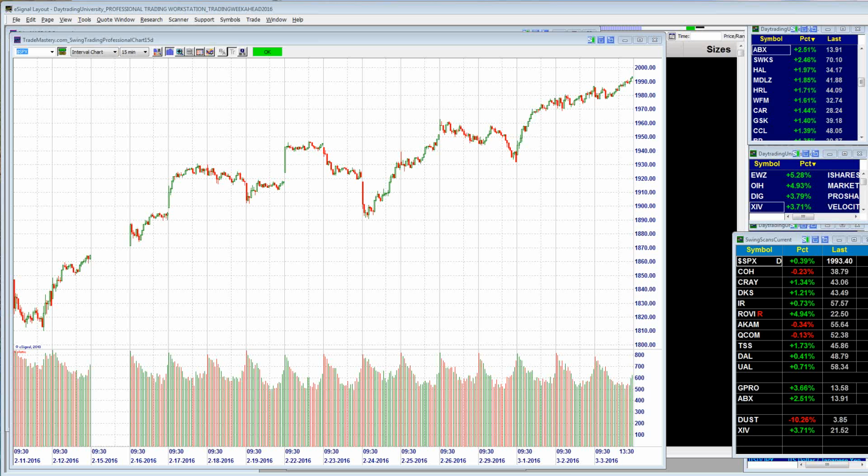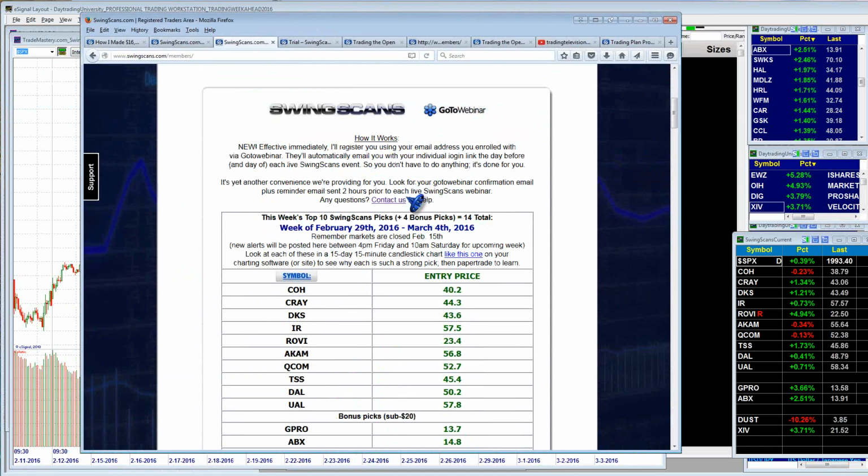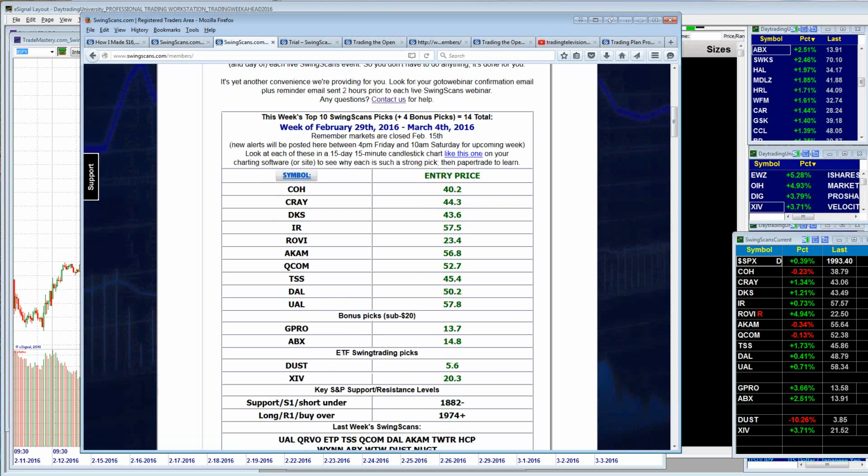And the potential is there, but you've got to stop swinging for the fences and over trading large size. And that's where SwingScans comes in to the rescue. I can give you my best shots at the very best charts that are very carefully thought out. I put a lot of work into figuring out what's most likely to run, and you can see the performance of the alerts from this last week is proof, right?